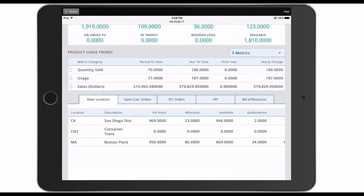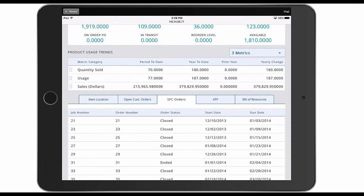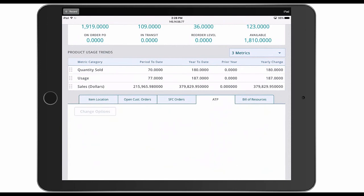This knows that this is a manufactured item, so we're not seeing any PO references in here, and it is not made by purchase orders. They're made by shop floor, so the number of tabs that are here are adjusting based upon the item statistics. So I go and take a look at customer orders that we have in the system for it. I can take a look at shop floor orders that are available or have been closed for it, maybe some available to promise information on this particular item, or even down to the bill of material.